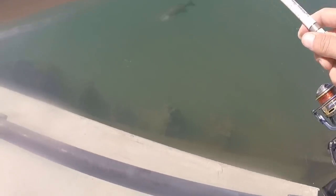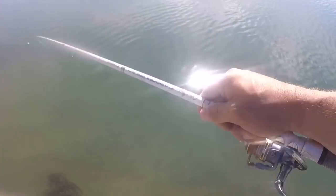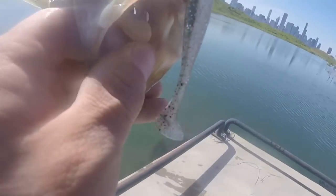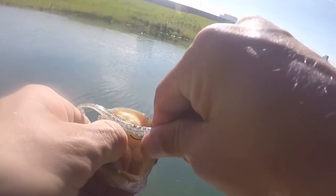This guy's a fighter, man. He's trying to get me in this. Elisha, can you bring me the net? Uh-oh, he's a weird one. Oh, I got him. I don't need it. There we are. Almost a bluish tint to this Northerly Island creek smallmouth, right in the tip of the lip. Came up out of nowhere and whacked it.